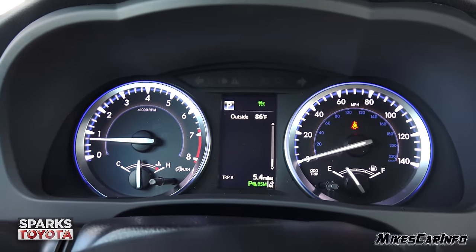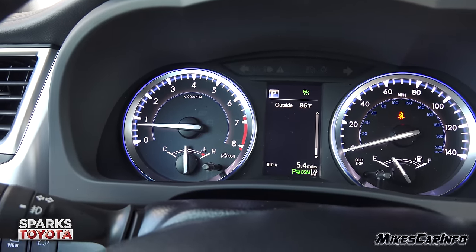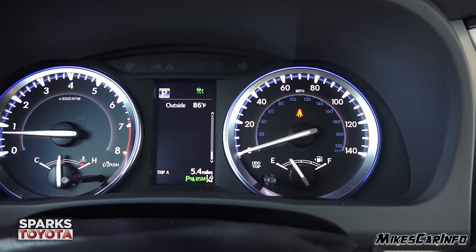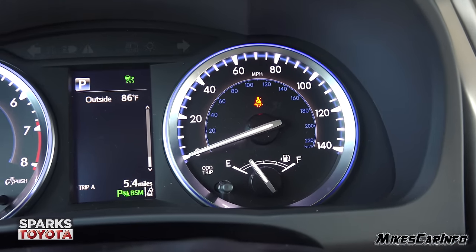And here's your gauges. It has a nice blue background. RPMs are there on the left side with your engine coolant temperature. On the right side is your speedometer with your fuel gauge. And it has a little arrow next to the pump indicating what side the fuel door is on, which is nice.